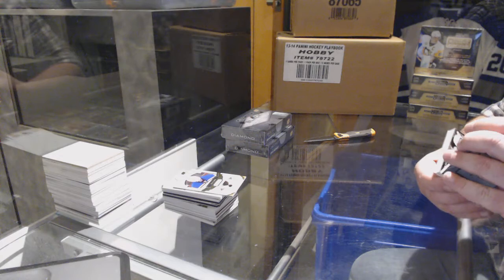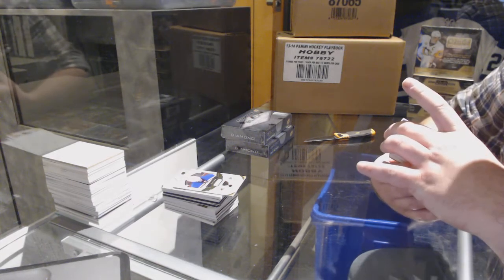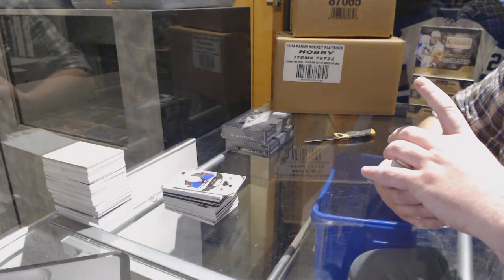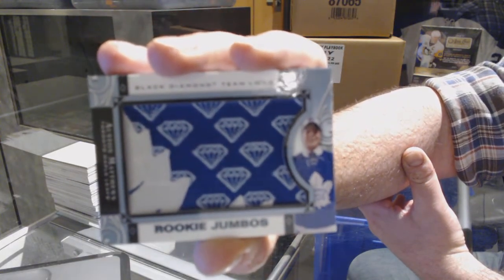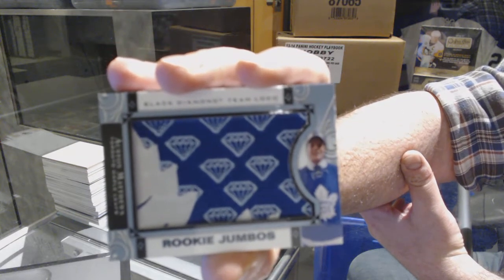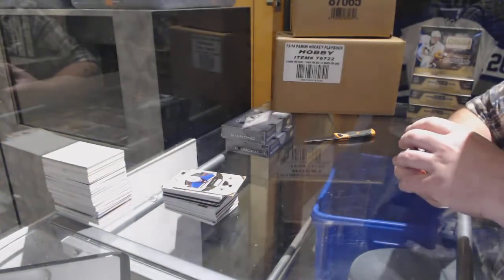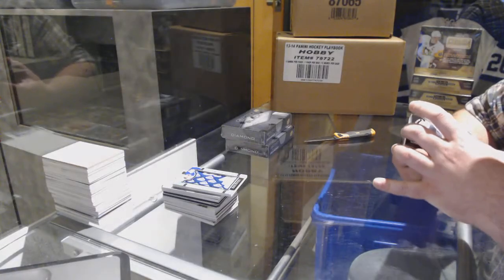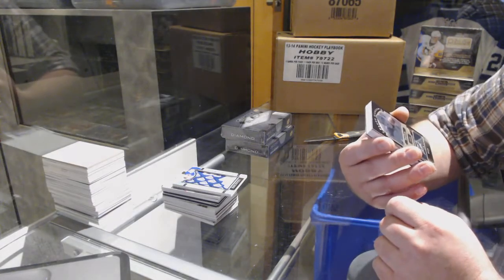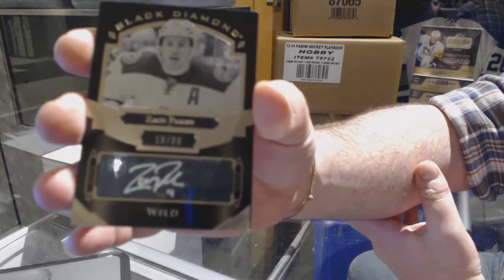Well, we have a rookie jumbo for the Toronto Maple Leafs, Auston Matthews. You're welcome. Well, that's nice too. Black Diamond Auto out of 99 for the Minnesota Wild, Zach Parise.